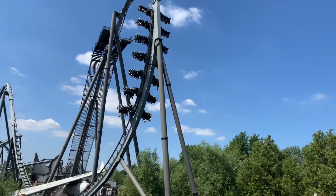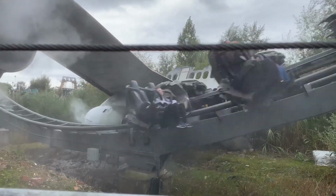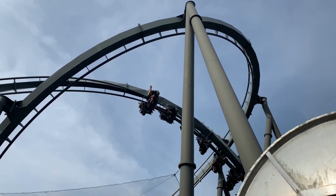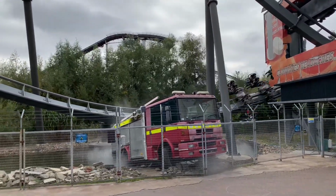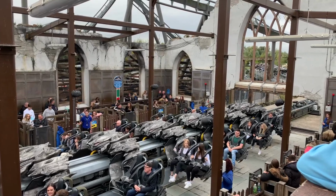And even if that does happen, everyone can still enjoy the sheer smoothness of the Swarm. It's literally like you're gliding on glass. A thing that the Swarm does so well is the operations. It's always one of the more reliable rides at Thorpe Park, and the queue never moves slowly.